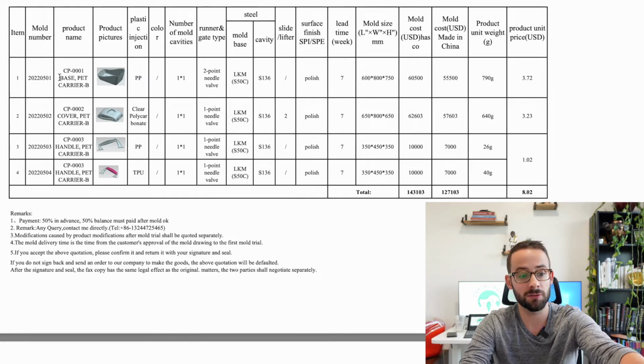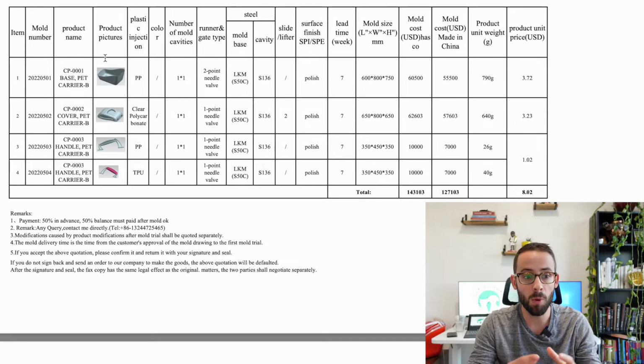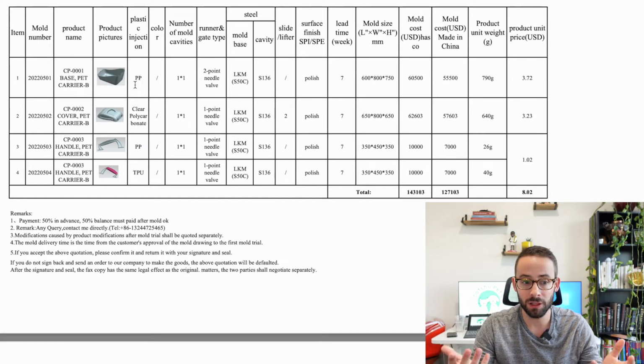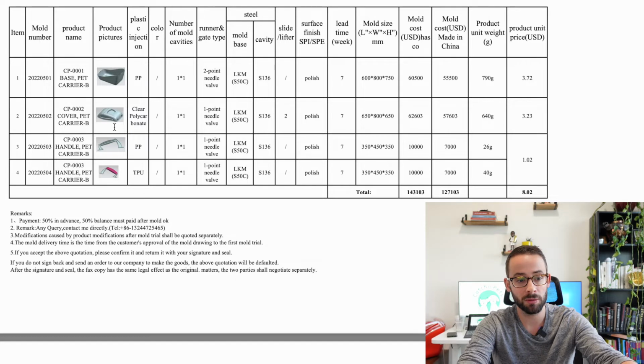And you can see there's 4 different line items here, and essentially I need to create a mold, a metal mold of the different parts of the cat carrier, and that's going to allow liquefied plastic to be injected into the mold, and then it comes apart and the piece is formed. And so I'm going to need molds for all the different component parts of the cat carrier. And so these are the 4 different pieces currently, and these are the costs right here.